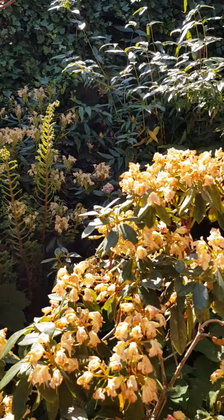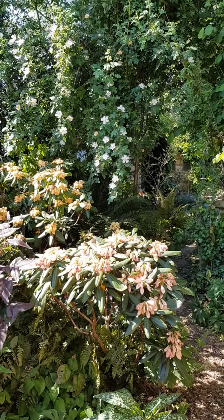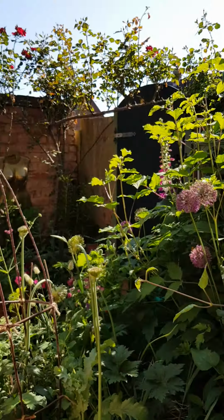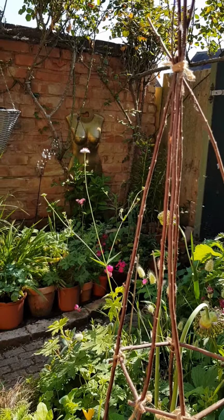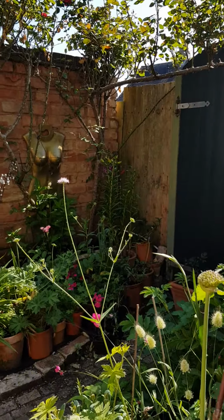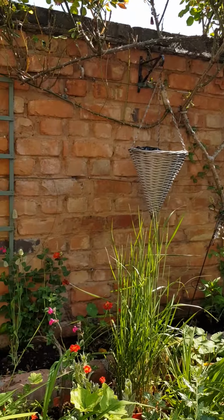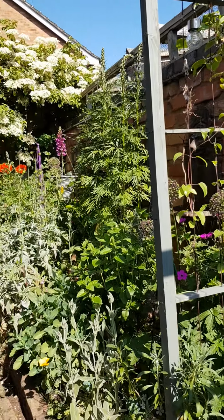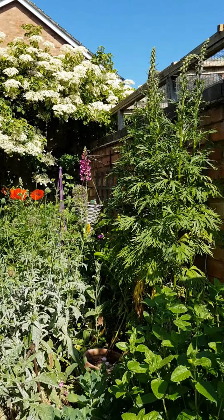Sadly, the rhododendrons have suffered in the heat this year, so they're over now. And there's small amounts of colour creeping into these borders. These red poppies have opened since yesterday. They were a joy to see this morning.